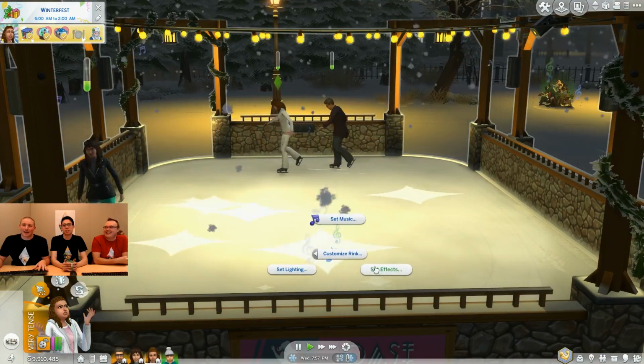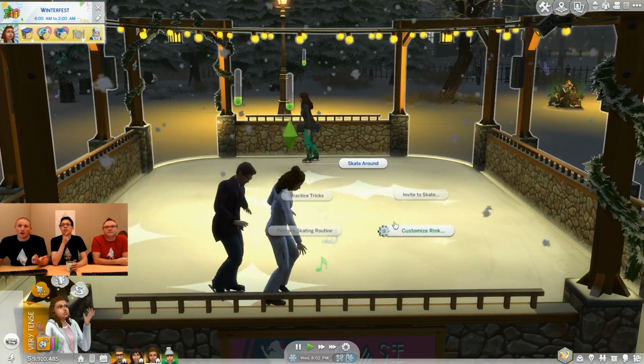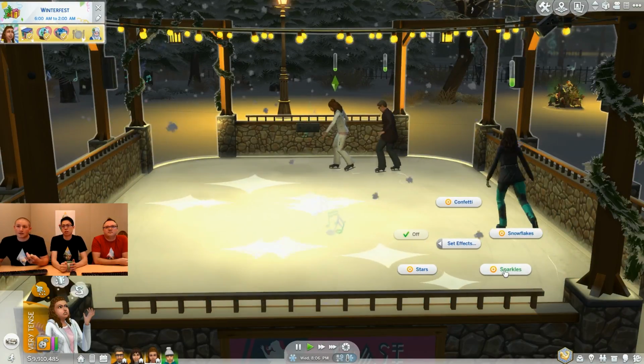All right, and lastly, let's go ahead and set effects right now. So it is sort of a blizzard out, but if it's not snowing and you want to tell that story, we actually allow you to set some various effects. So we have snowflakes, sparkles, stars, confetti. Let's go ahead and start with some sparkles.